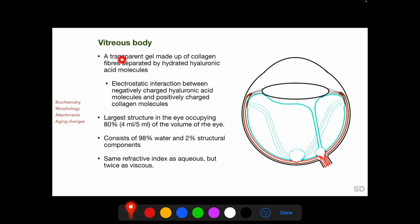The vitreous body is a transparent gel made up of collagen fibers which are separated by hydrated hyaluronic acid molecules, and there is an electrostatic attraction between negatively charged hyaluronic acid molecules and positively charged collagen molecules. The vitreous body is the largest structure in the eye, occupying 80% of the volume of the eye. 98% of the vitreous body is made up of water, and the remaining 2% consists mainly of collagen and hyaluronic acid. The vitreous body has the same refractive index as the aqueous but is twice as viscous as the aqueous.